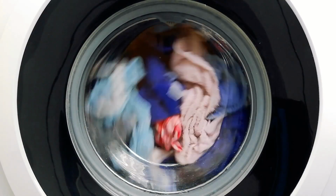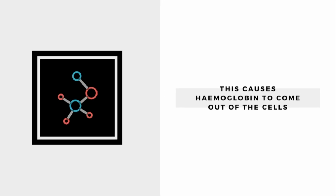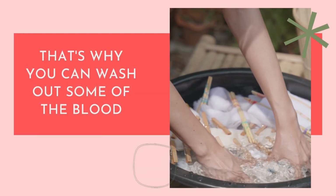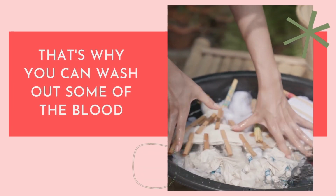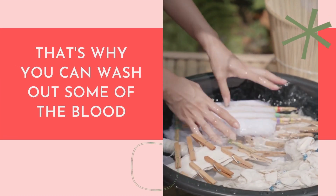When you try to wash the blood out, water gets inside the red blood cells, causing them to expand and eventually burst. This causes hemoglobin to come out of the cells and stick to the fabric threads. That's why you can wash out some of the blood, which is the blood on the surface of the thread, but you can't wash out the blood that's on the inside.